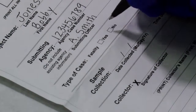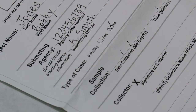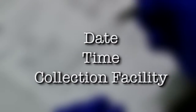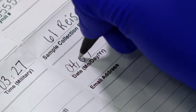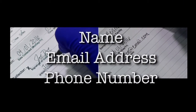Please identify if the case is a fatality or not by checking the appropriate box. Complete all information in the sample collection area, which includes date, time, and sample collection facility. Sign the document with a collector's signature and write in the date of the collection. Please print the collector's name, email address, and phone number.